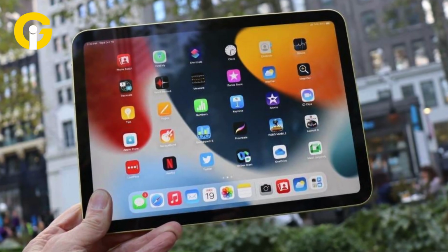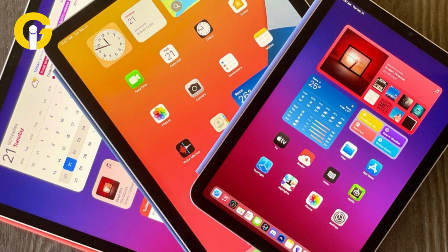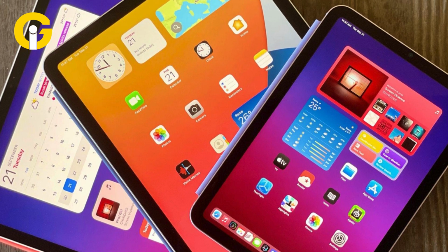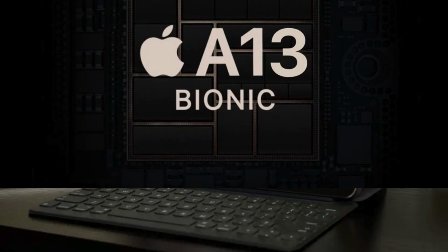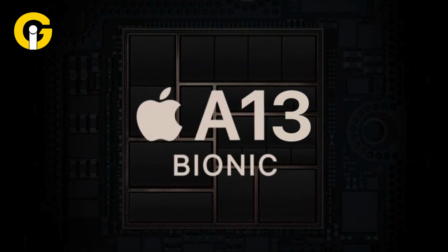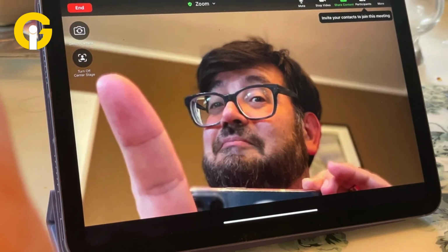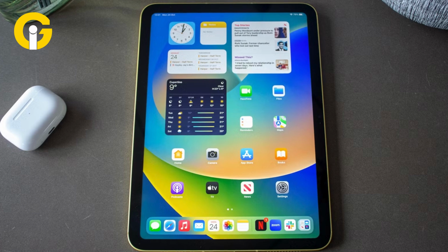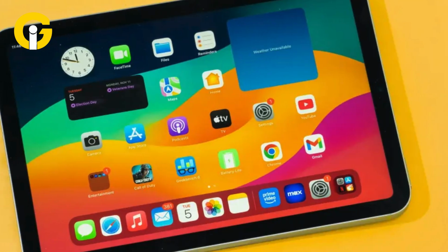Apple's 9th Gen iPad is here, and if you're experiencing a sense of déjà vu, you're not alone. It follows the same formula as its predecessors with just two key changes: a faster A13 Bionic processor and an upgraded 12-megapixel front-facing camera with Center Stage. After 6 days of testing, we can confidently say this iPad is for anyone looking for a budget-friendly tablet that still packs plenty of power.